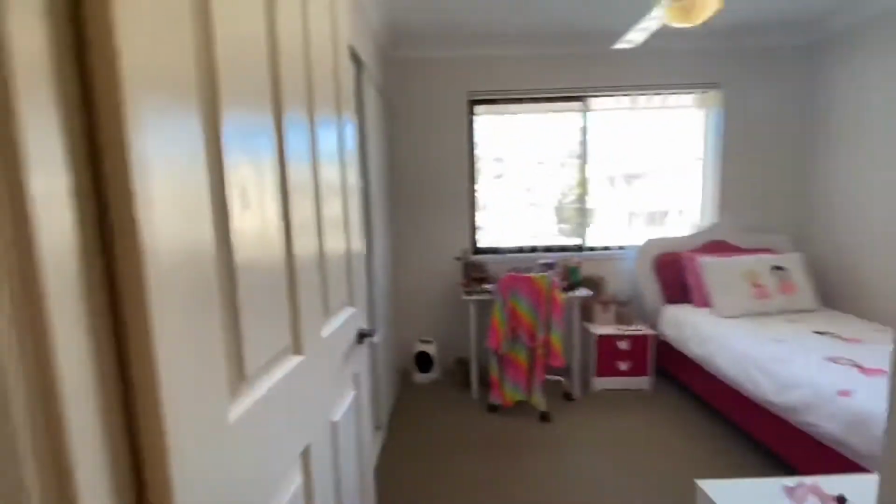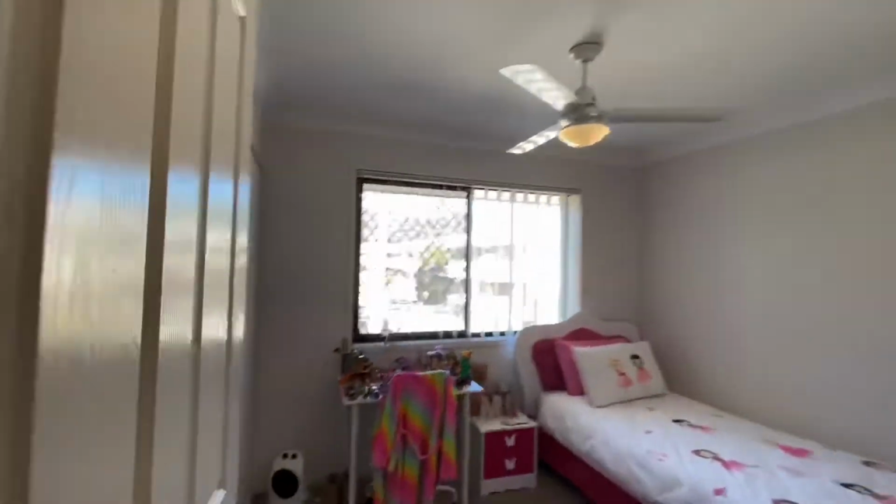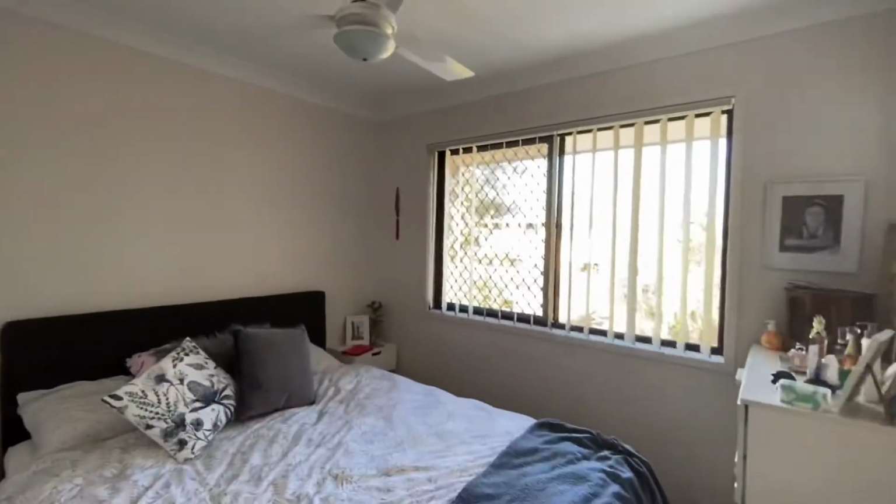So on the upstairs level, got 2 bedrooms at the back, ceiling fans, wardrobes. Okay, they're really good size. This wardrobe is just massive. It's the entire length of that wall. Ceiling fan again.